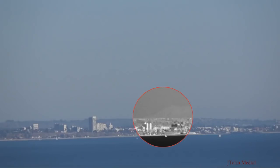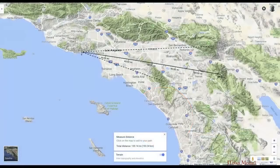Let's have a look at the map to see what we saw. There's 3 lines there, and those are the peaks that we were looking at. Very far away, incredibly far.